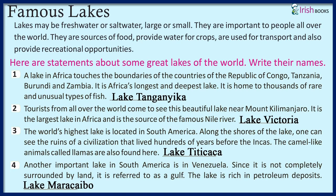2. Tourists from all over the world come to see this beautiful lake near Mount Kilimanjaro. It is the largest lake in Africa and is the source of the famous Nile River.